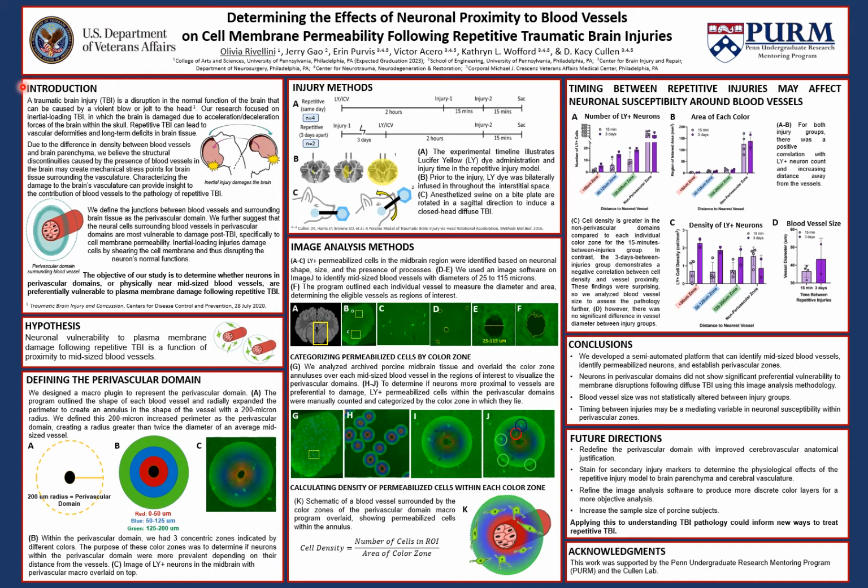Traumatic brain injury, or TBI, is an external force that results in brain dysfunction or damage. We are specifically interested in inertial loading TBI when the brain is accelerated or decelerated within the skull. Repetitive TBI is especially damaging to cerebral tissue and vasculature. Looking at the pathology of this type of injury, we are concerned with blood vessels and how their presence in the brain may cause different injury patterns in the brain tissue.